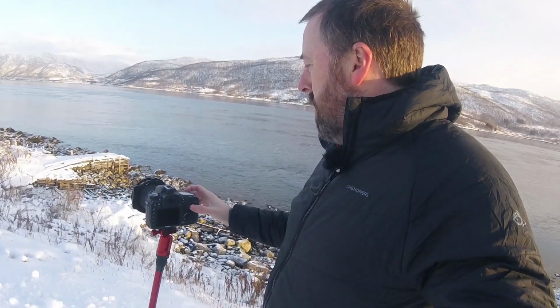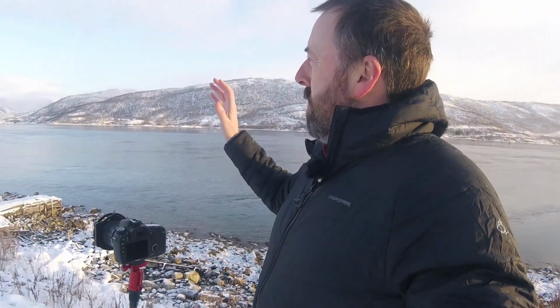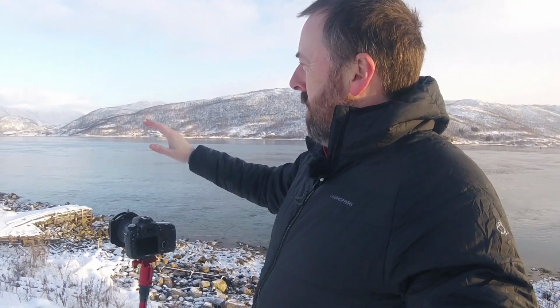So I'm on f/16 because it gives me a good big depth of field, and it's so bright. That old cliche, f/16 and be there on a sunny day. So beautiful sunny day. Not put a filter in yet, but I probably will do in a minute.